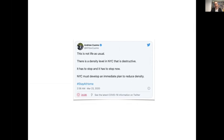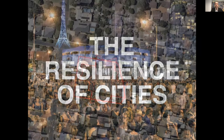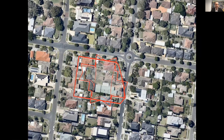So I'm taking the view that cities are perhaps more resilient than we give them credit for. Cities have always been at the heart of innovation and progress, and I think they have the resilience to survive this moment in history. Australia 108 is a project that celebrates what density can do for cities.